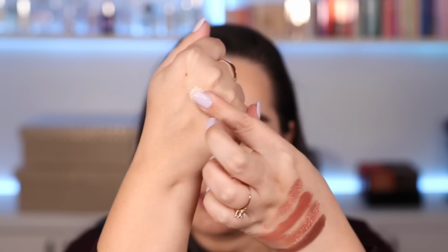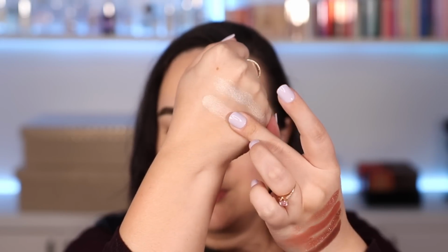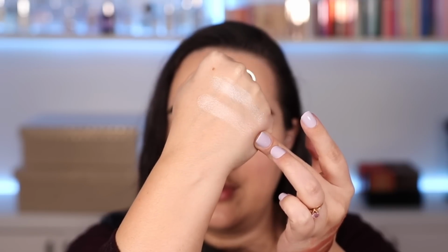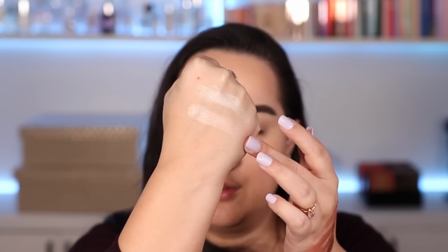Let's just go back to the highlighter for a second and swatch it right now, since I didn't do that for some reason. I'm going to swatch it by section. So first swatch is going to be this pearly white shade right here, and this is what that looks like. Really nice and reflective. Let's go for the more champagne color right here, and we'll swatch it next to it. Also very beautiful. Not as white looking as this one. You can see it right there a little better, but very, very glowy as well.